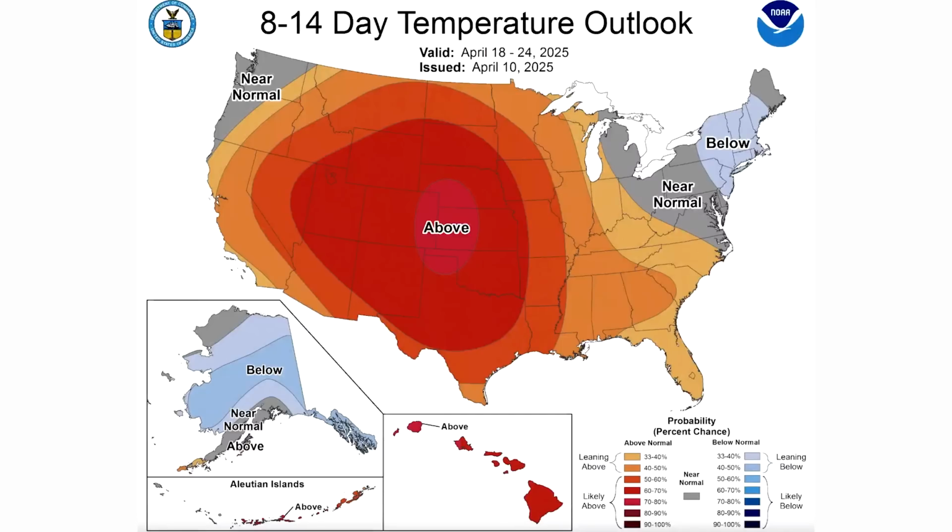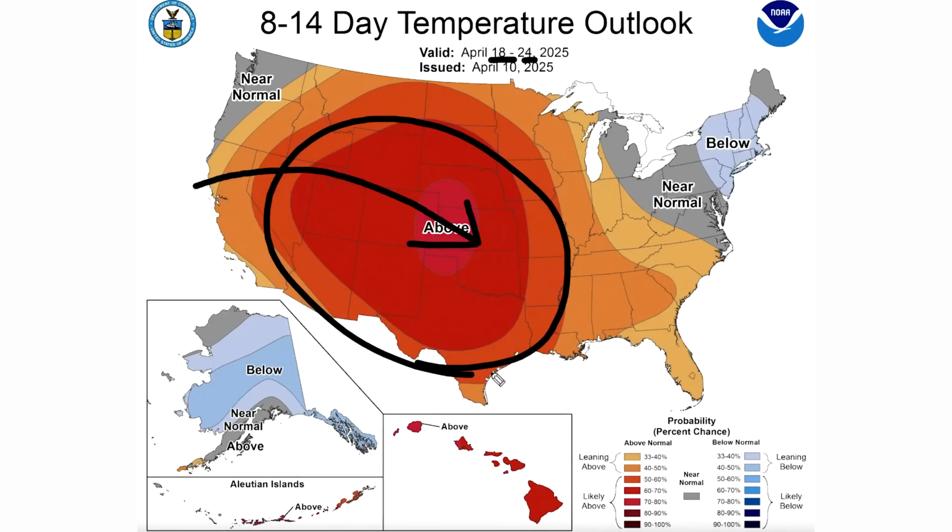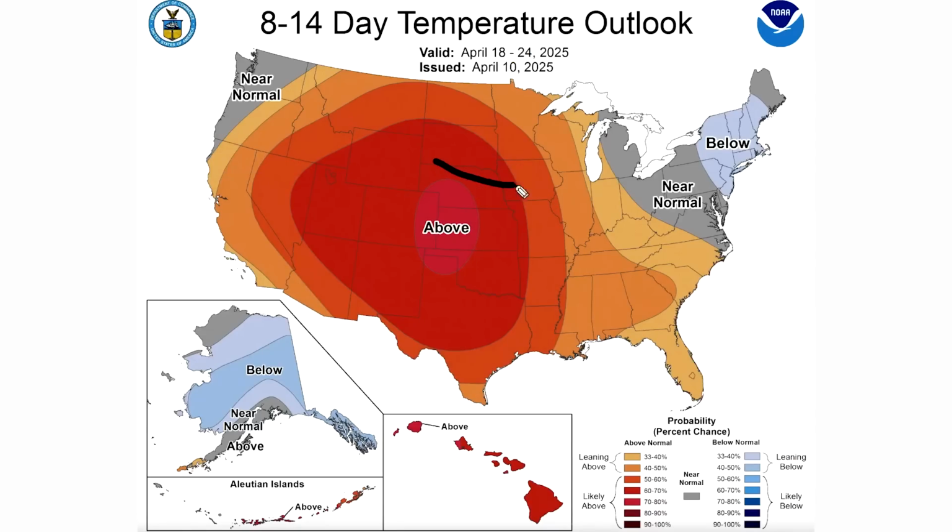Looking at the 8 to 14 day temperature outlook from the National Weather Service, this is going to be for the 18th through 24th. We can see this warmth starts, first off, the heart of it kind of begins to move inland towards the central states, which is pretty significant. So the heart of this warm up is now mostly over the middle of the nation. We could also see that a lot of this warmth has expanded towards the southeast, especially, but also into some of the Midwest, Great Lakes, and Ohio Valley.